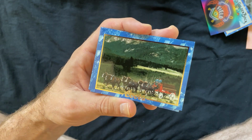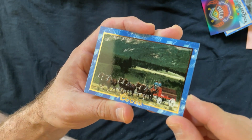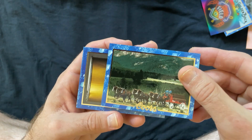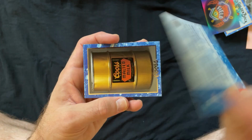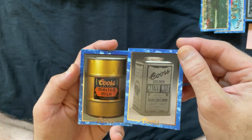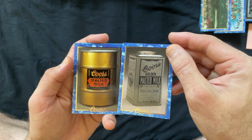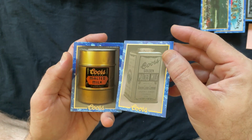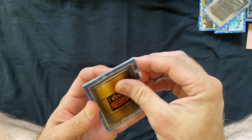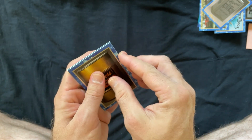And here's more in keeping with what I thought the card set would be like. It's outdoor mountain scenes. Coors, I think the Clydesdales were like a Budweiser thing. More malted milk, 2 malted milks. Wow, we really lucked out. Old and new. Could be the highlight of this entire showing today. 2 malted milks, 2 of them.